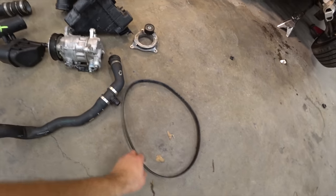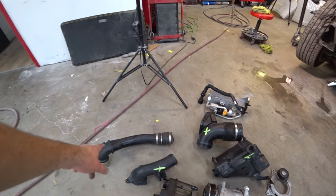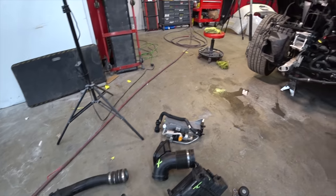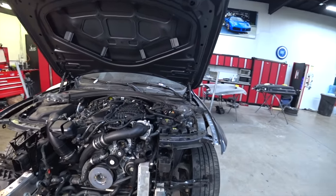Finished with the BMW, so next we could start installing radiators, condenser, all the good stuff, but let me show you what I just replaced. Here's all the pieces that I replaced: belt, hoses, AC compressor, bunch of other little stuff. So we're all done, and this is what it looks like.